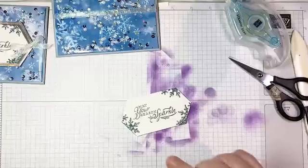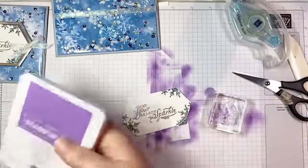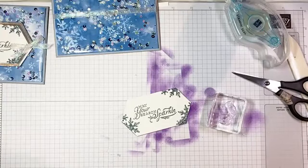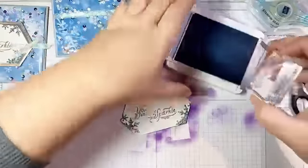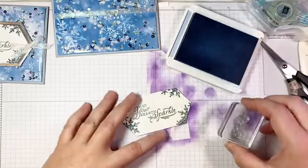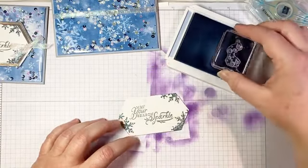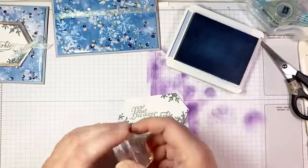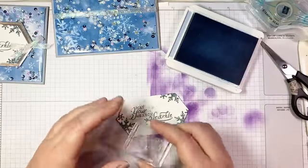Now, before we do that, though, we are going to stamp some little bitty snowflakes. So remember that little Snow Flurry stamp from the first card? We are going to stamp a couple of them in, what ink did I use? Seaside Spray. So I'm going to just ink these guys up, and I'm going to stamp them just lightly across. And you're going to see, again, that the silver embossing resists the ink, and those snowflakes kind of disappear behind my sentiment. Okay, so cool.